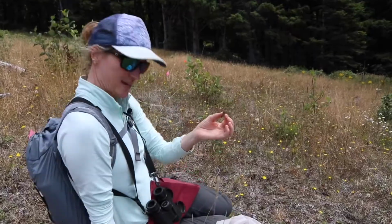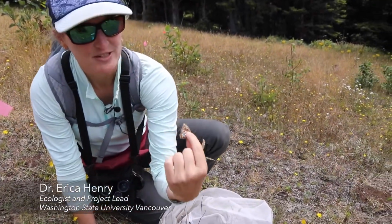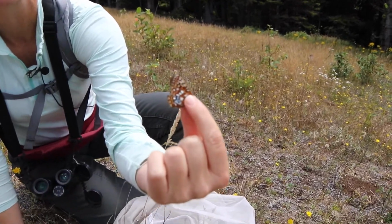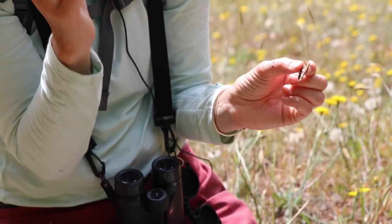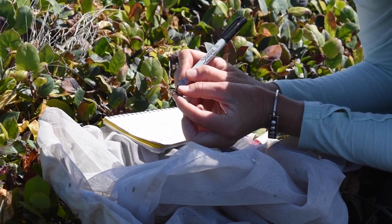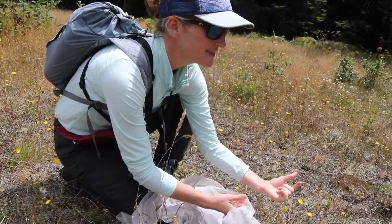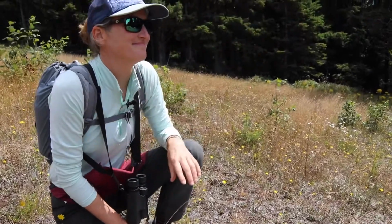At first, I was playing around with how I wanted to mark them. So this one actually has silver gel pen on the underside of the wing too, but I wasn't certain if that would last long enough, and so that's why we switched to the Sharpie, because I've done mark recapture with Sharpies before and knew that that would last. And then when you let them go, you just open your fingers and they flap around and they pretend like you killed them, and then they fly away just fine.